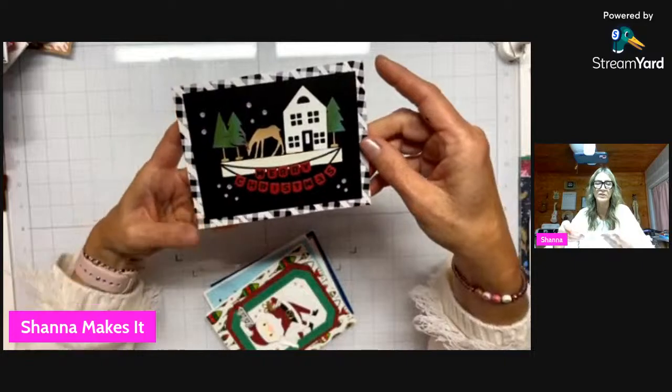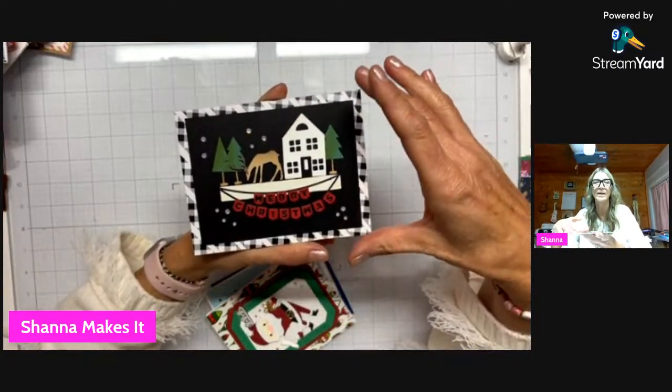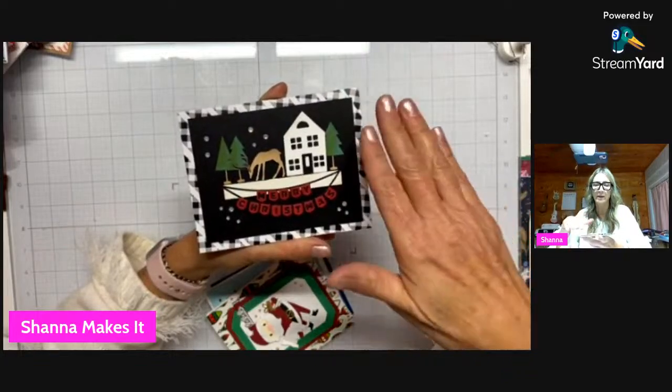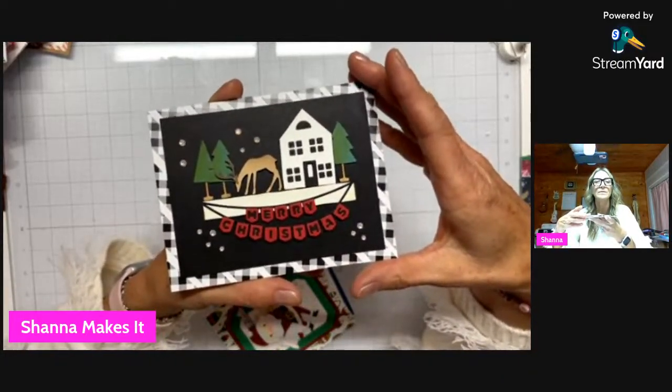I wanted to use the buffalo plaid, but I only had a little bit of it. So I stripped it up and laid it across here so that I could have the buffalo plaid behind it. So that's what I did with that one.